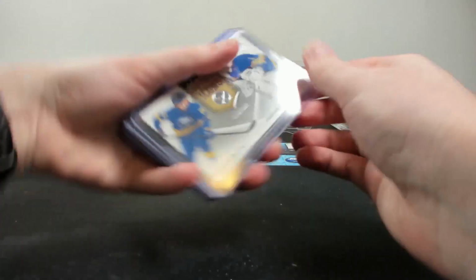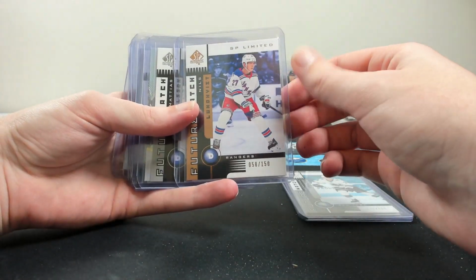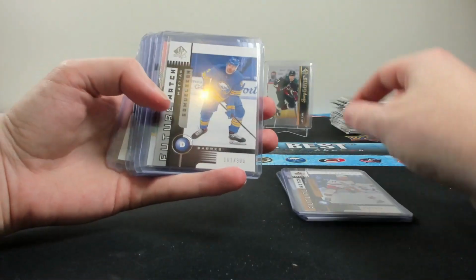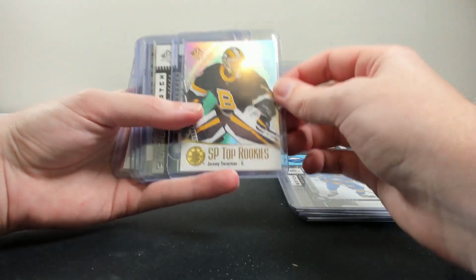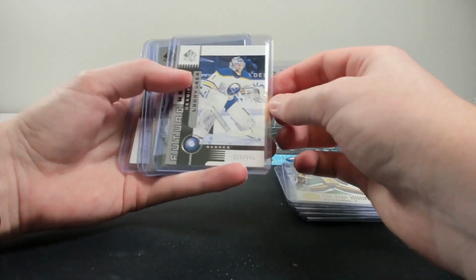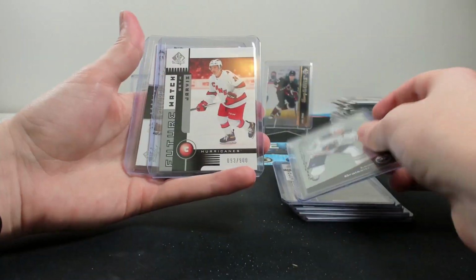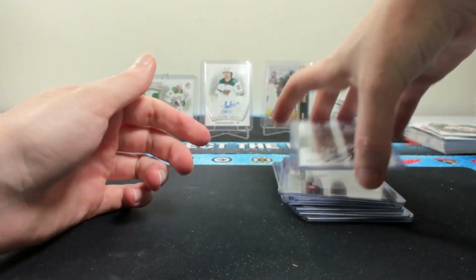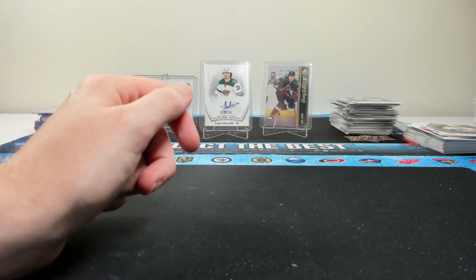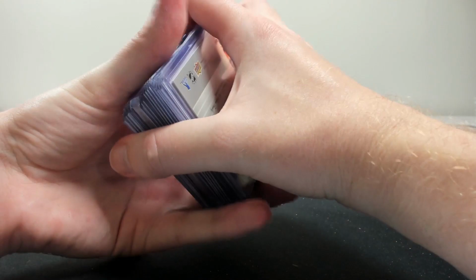For our numbered inserts, we have a Future Icons of Dahlin and Ukko-Pekka Luukkonen. Retro Future Watch of Dahlin for the Sharks to 900. Lundqvist to 150 on the limited one. Matthias Samuelsson to 900 on the retro. Swayman on the green SP top rookies, those are 1/60 packs. Ukko-Pekka Luukkonen on the retro to 900. Drysdale on the holofoils. Jarvis on the Retro Future Watch to 900, and then the Byfield Velarde on the Future Icons to 399.